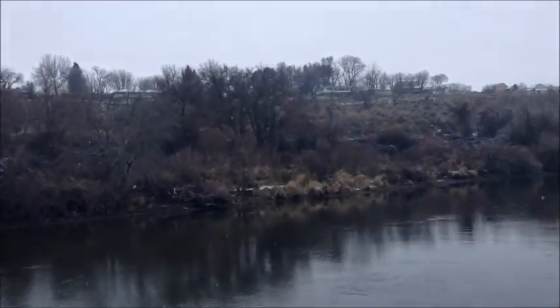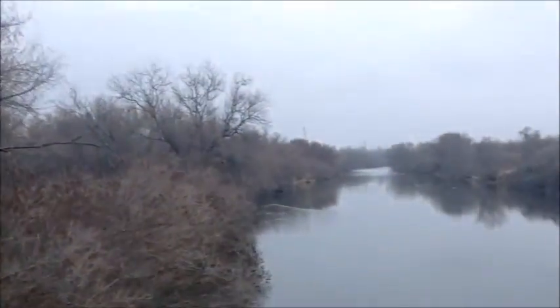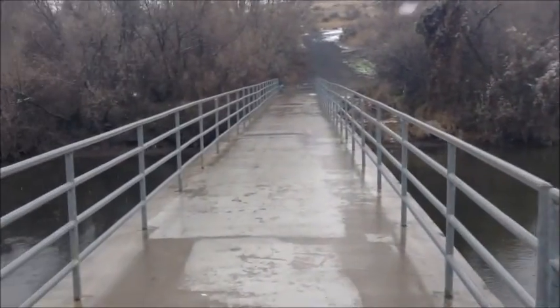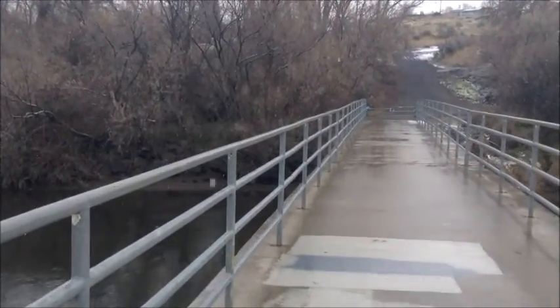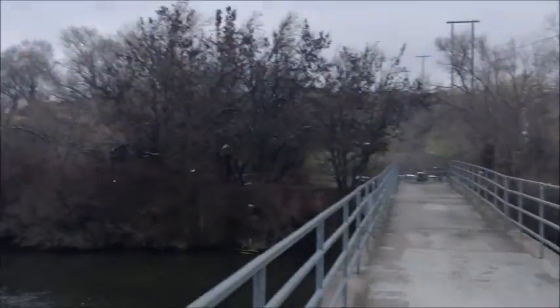This is a pretty nice concrete bridge. They put those barriers up to prevent people from driving across any kind of motorized vehicles. It's a fairly clear looking river. It's not the Columbia, I'm not sure what it is. Looks like they had a lot of graffiti painted on it. Not too deep. It just goes to residential on the other side, pretty much.